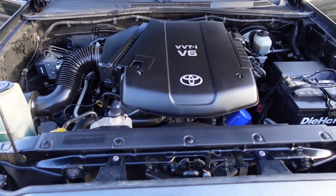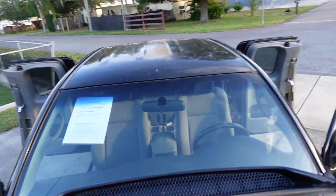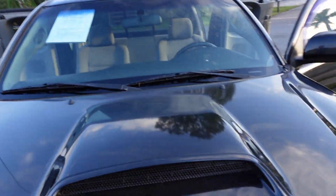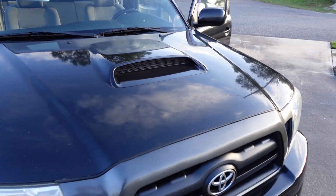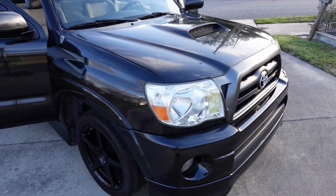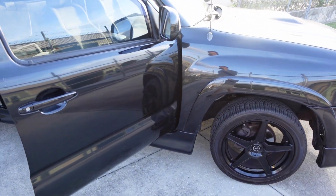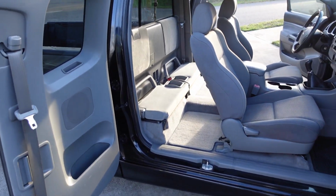It's all powered by the 4.0 VVTi V6 engine. This is one of the best six cylinders you can find on the used car market. Just an absolutely stunning engine, with reliability for endless mileage, really. Just take care of it.